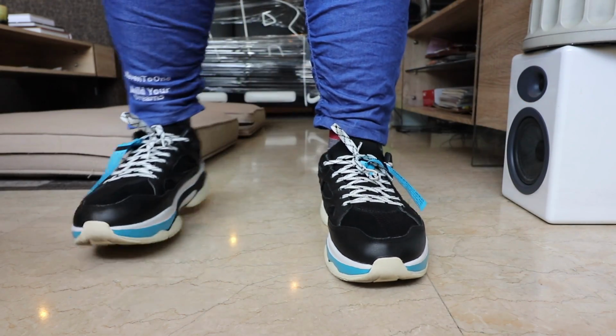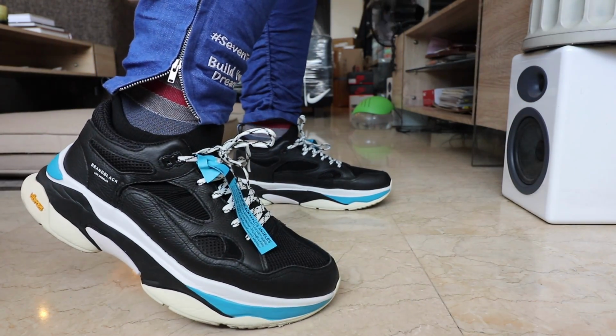But this one, super lightweight, easy to wear. Yeah, really nice. By the way, in terms of styling, you can keep the default white and black laces over here. Or if you want a more subtle look, you can swap in the dominantly black and white laces so that you get a sleeker profile for the sneaker.